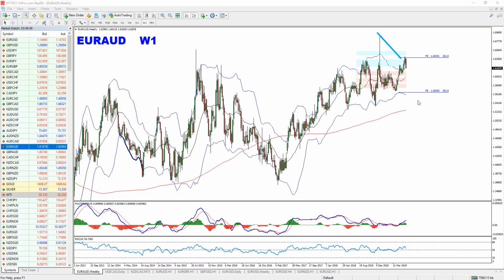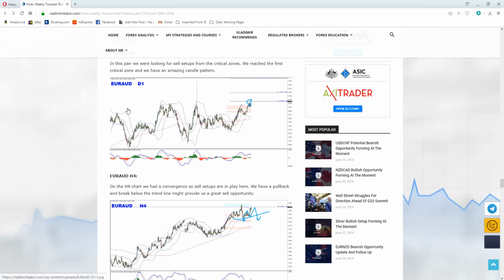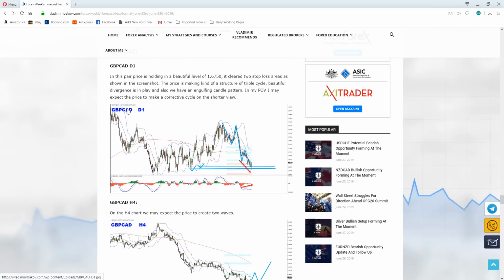Why? Because if this weekly hidden divergence takes place, it might turn out to be a longer cycle to the downside. So enjoy the ride if it comes. Also, the rising trend line is broken, so very likely for a deeper movement here. So enjoy the sells. Nothing else to say with the euro versus the Aussie.